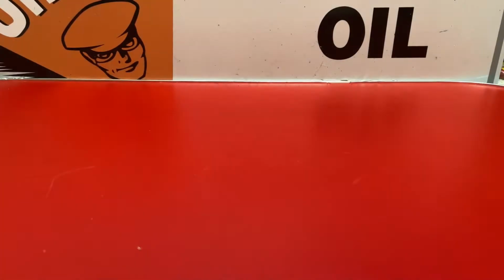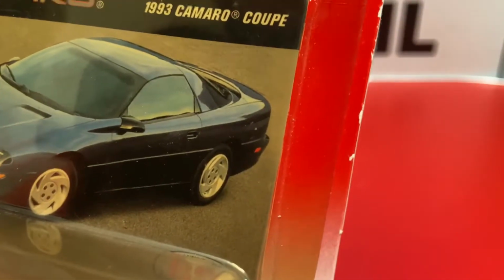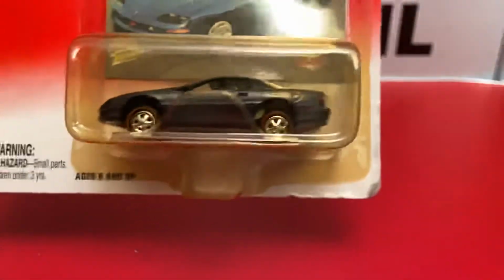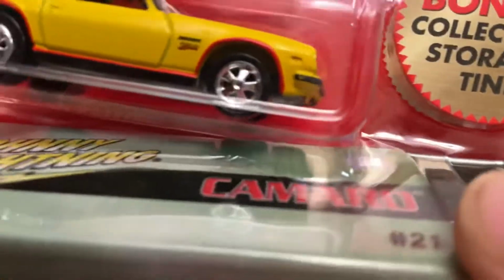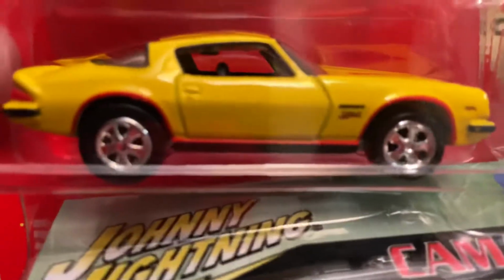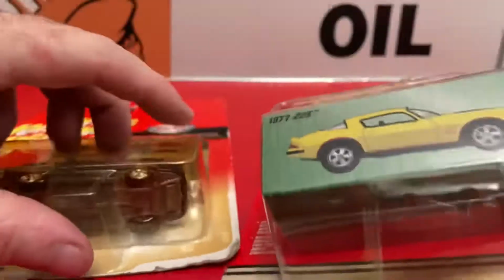Okay, lightning round. Ooh. The lightning round today is going to be Camaros. The first one I got is, what does it say? 35th anniversary SS Camaro. Right there. Red lines. Not red lines. This one's got a cute little tin. Okay, let's open them up. Put some ice on them, see what happens.